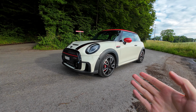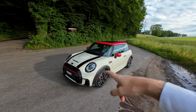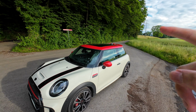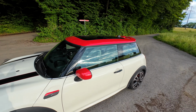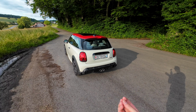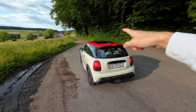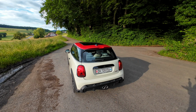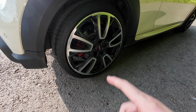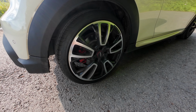Starting from the exterior, the car looks really nice, with the white body, the dark stripe on the hood, and the red roof and side mirrors. It looks awesome, I really like this combination. It gives sportiness to the car. The tail lights also kind of match the color of the roof, and I think it's a really nice design. The wheels are the John Cooper Works track spoke wheels, 17 inches in size.